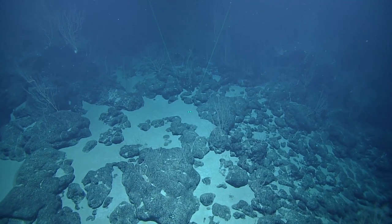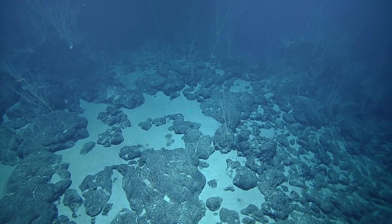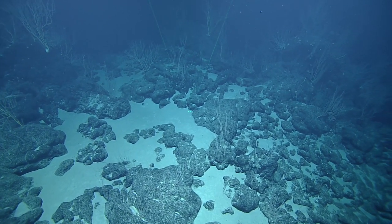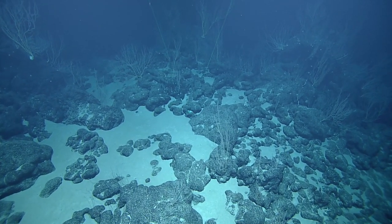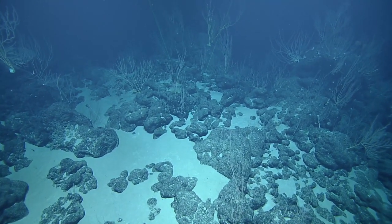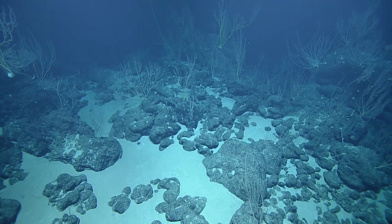Would we dive Atalanta without Herc? Yeah, that's tow sled mode. Oh, really? Okay. That's where we'd use that side scan sonar we were talking about. Ooh, look at this coral garden, really nice. We tend to get these right at the summits.